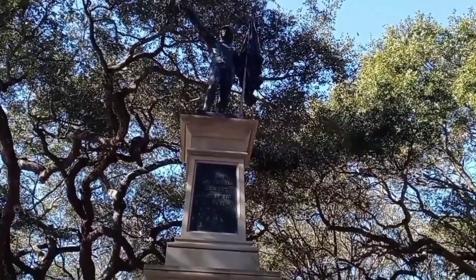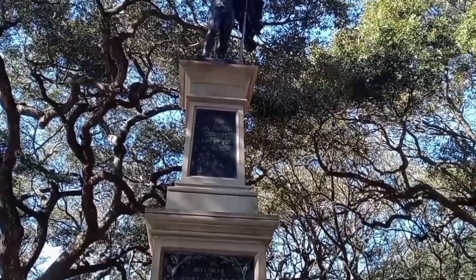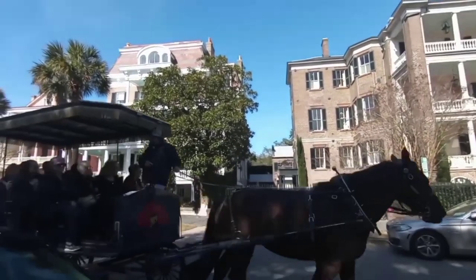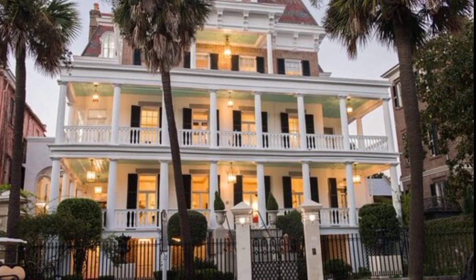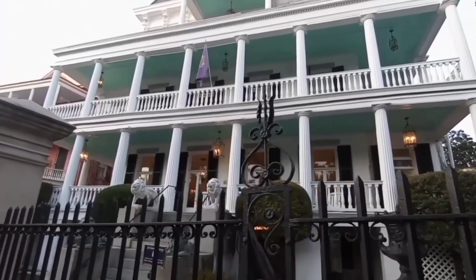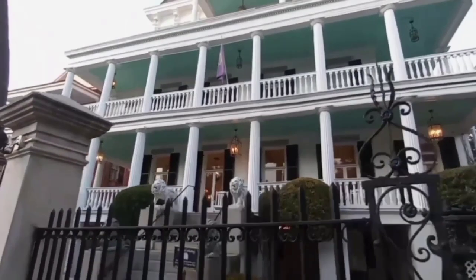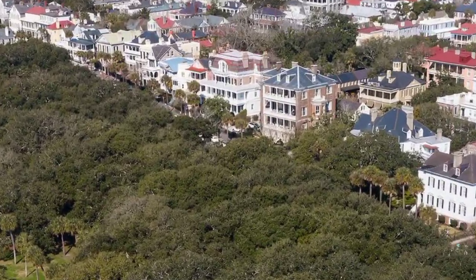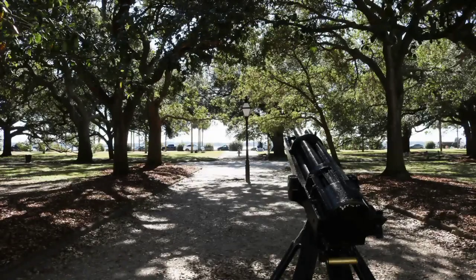And one of the most haunted places in this historic port city is said to be the Battery Carriage House Inn. Battery Carriage House Inn is a beautiful, historic mansion that is located on 20 South Battery Street, located at the southern part of the peninsula at Battery Park, also known as White Point Gardens today. Battery Park was originally established as a fort to protect Charleston.